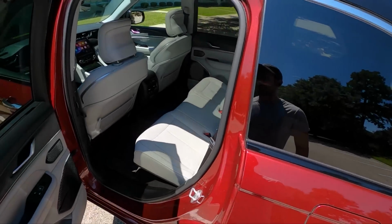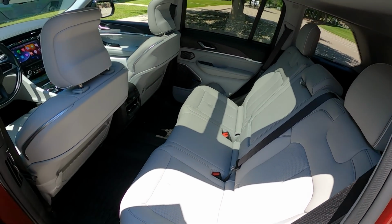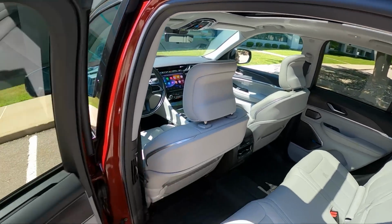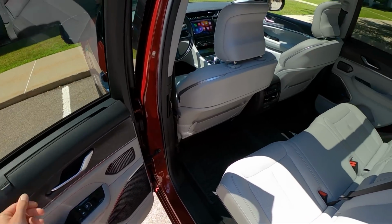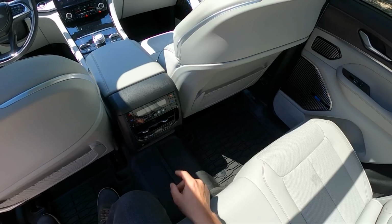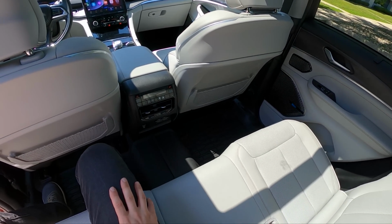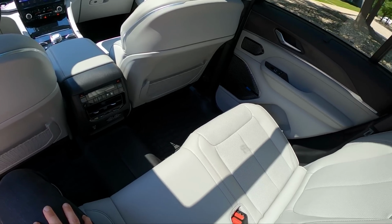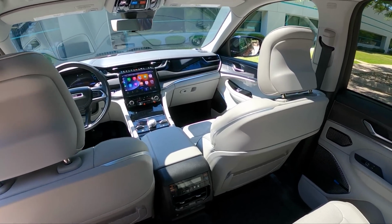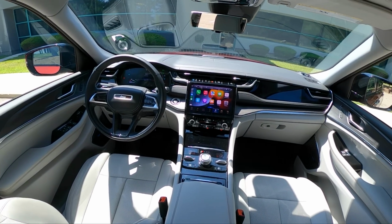We'll show you what the back seats look like. We have a Nappa leather interior here. Pretty nice looking back seat area, plenty of leg room. We've got this beautiful panoramic sunroof up top. Sunshades. Two seat back pockets to store things. Rear climate control with heated seats, a couple USB Type A and C ports. Here's your armrest and cup holders. And overall, a pretty nice looking, functional and attractive interior.